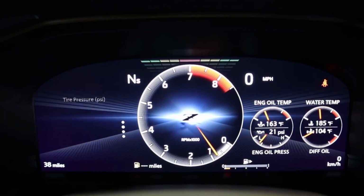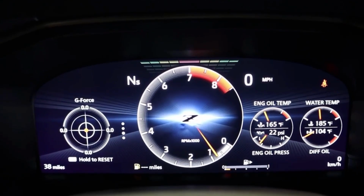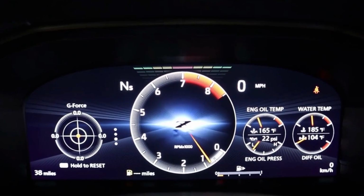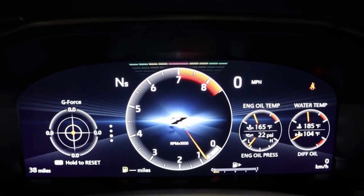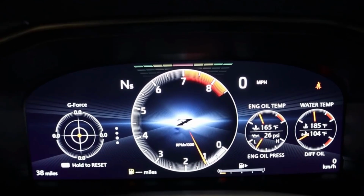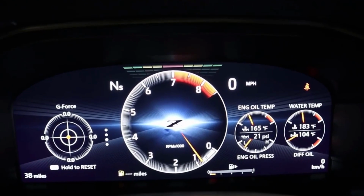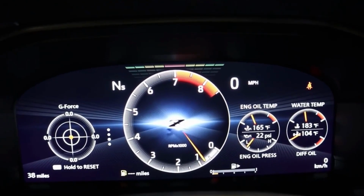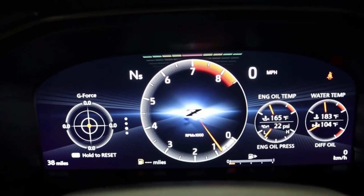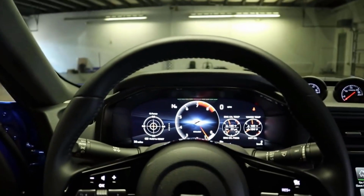And then you can see here with the gauge cluster setup, really cool, full digital gauge cluster, looks absolutely fantastic with the animations. I think that Nissan killed it with what they've done from a stylistic perspective here in the gauge cluster. I love how you can see like the G-forces and all that. And then RPMs front and center. That's super important. Again, it's a manual transmission. And so, yeah, I definitely am a huge fan of that gauge cluster.